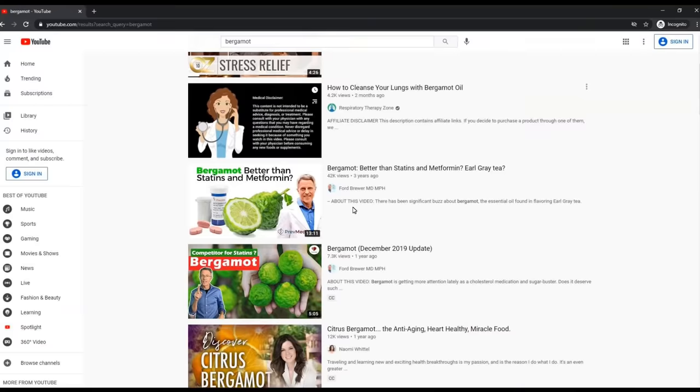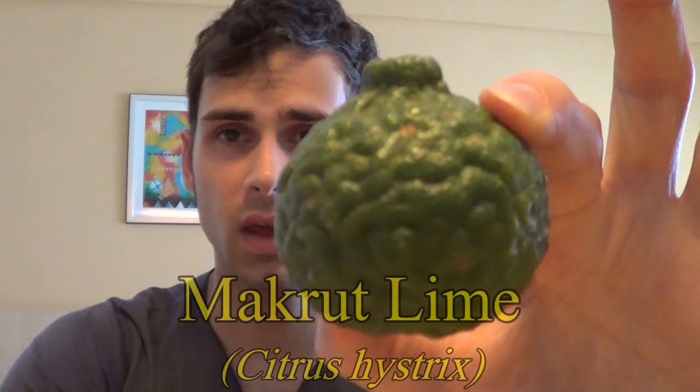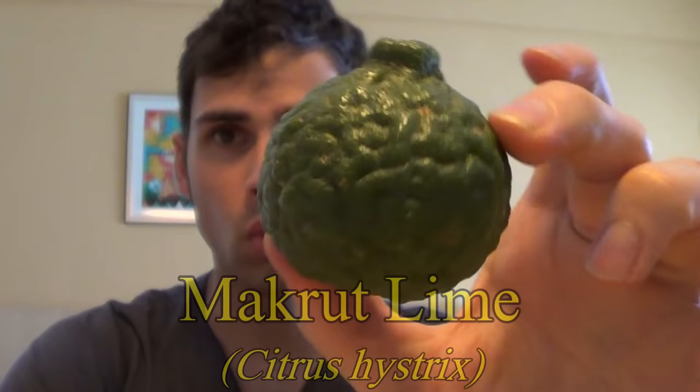When you search for bergamot online, nearly every photo that comes up is of some health guru along with stock footage of a green bumpy citrus. That green bumpy citrus is not this. How do I know that? Because I've had that green bumpy citrus before. It is something else called a makrut lime. So let's talk about the makrut lime for just a minute.